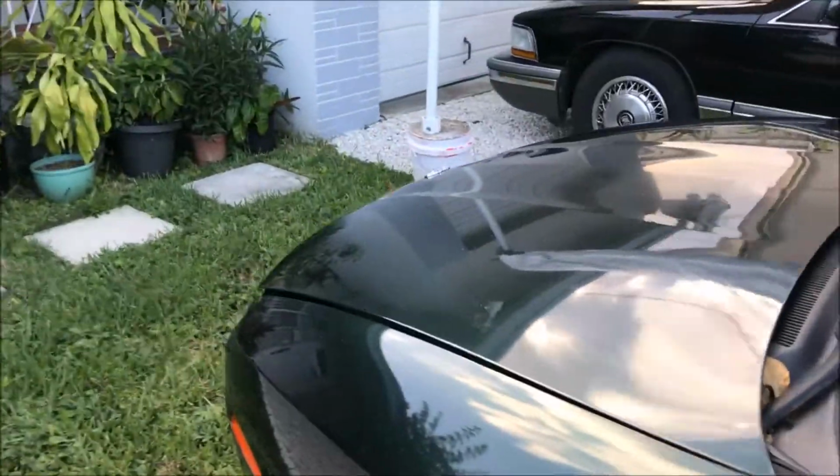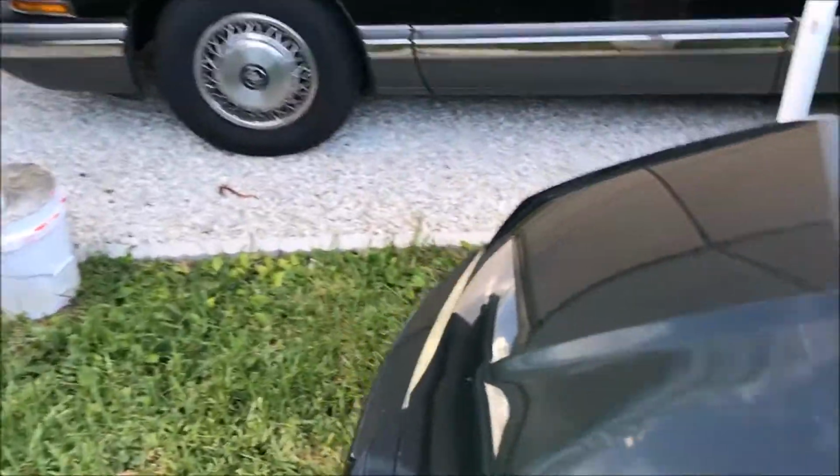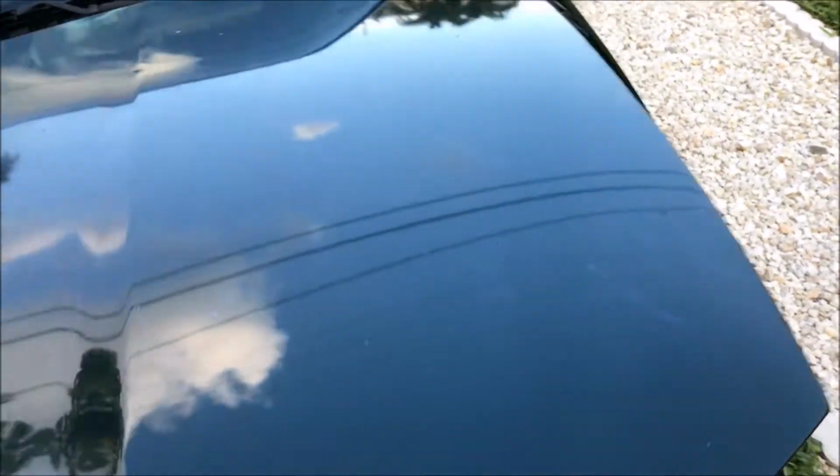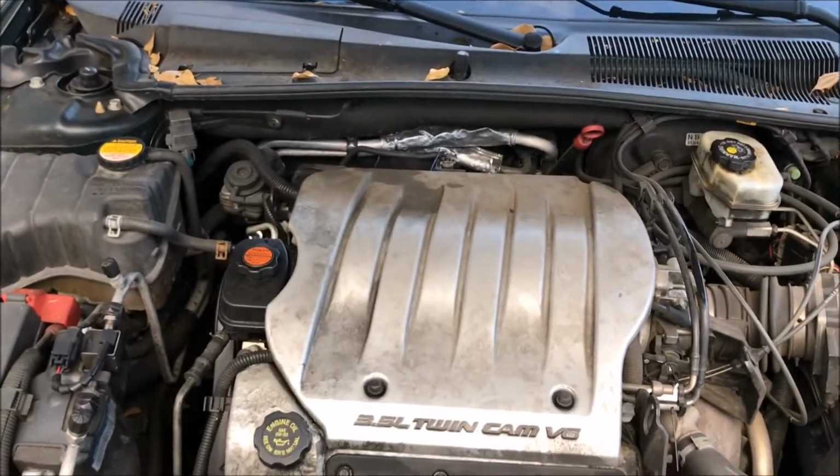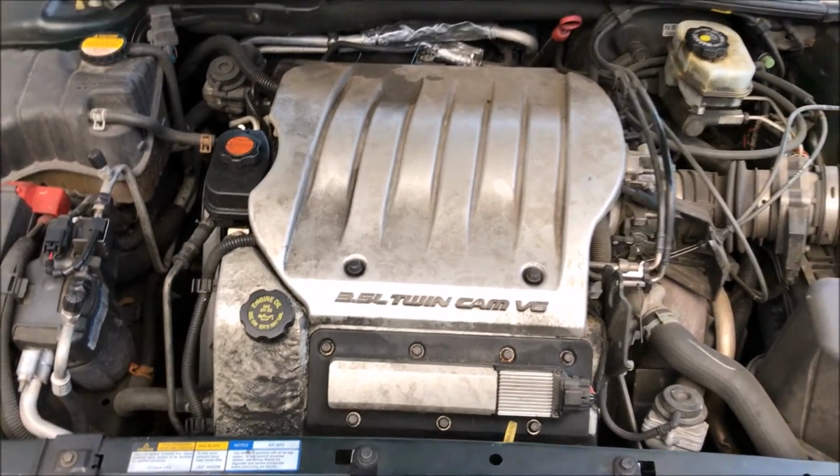Weird thing it did when I pulled in the driveway, it stalled out. The RPMs dropped, but it fired right back up. So I don't know what's up with that. For some reason, it just bogged out. These cars, you know, they're a gamble because no one really understands them. You can see it runs real well.